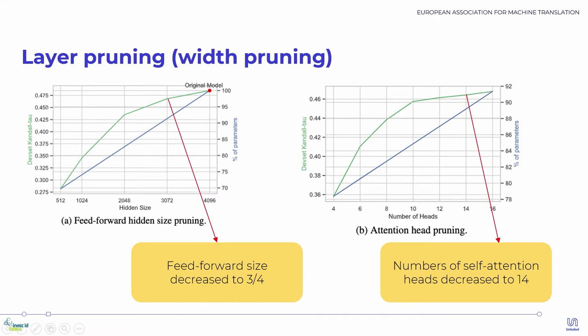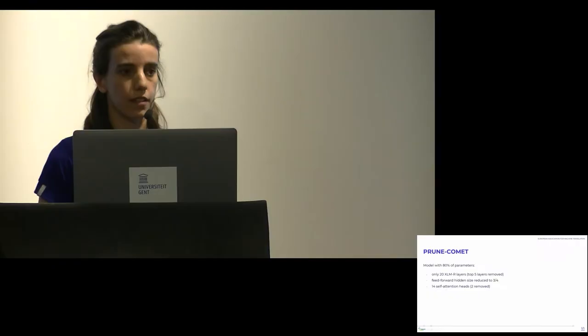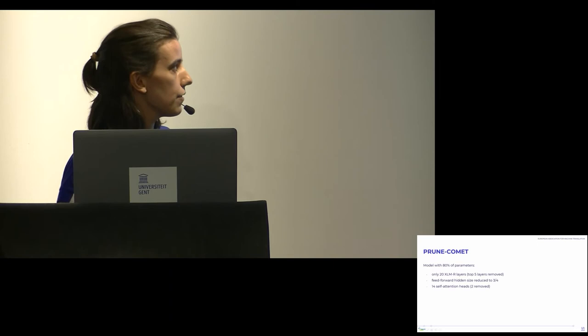So we end up with the first version of Cometinho that I want to tell you about, that is Pruned COMET. This model has 80% of the parameters. We removed 5 of the top layers. We reduced the feed-forward hidden size to 3/4, and we have 14 self-attention heads out of the 16.